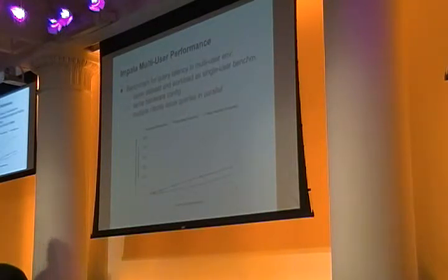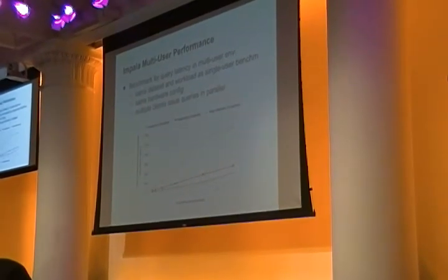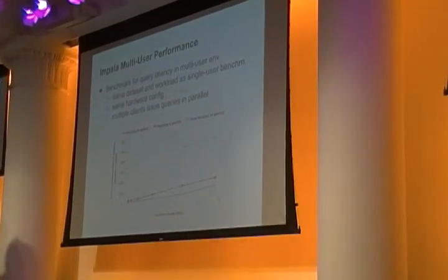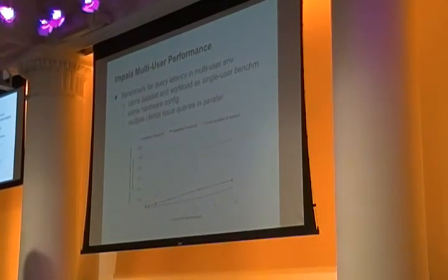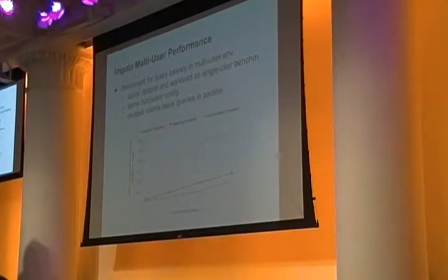And we also looked at multi-user performance. Most people do not run single-user query workloads. Most people are really interested in having multiple users run queries against the same cluster. How does Impala fare there? This basically shows you the progression of the same set of queries against the same benchmark data set, but now with concurrent clients submitting queries in parallel. And naturally, as you hit cluster resource limitations, response times go up. But you also see that response times grow gradually.